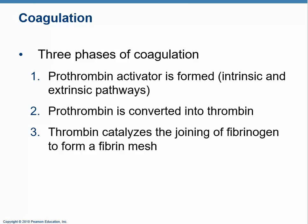Now, prothrombin is a protein, an inactive enzyme that is circulating in the blood. And when it becomes activated, the prothrombin becomes something called thrombin. Now, thrombin is an active enzyme. When thrombin meets fibrinogen, which is an inactive form of fibrin, a globular protein, it causes the fibrinogen to become fibrin, and then the fibrin tangles in itself and sticks to things. It's kind of like silly string at this point.